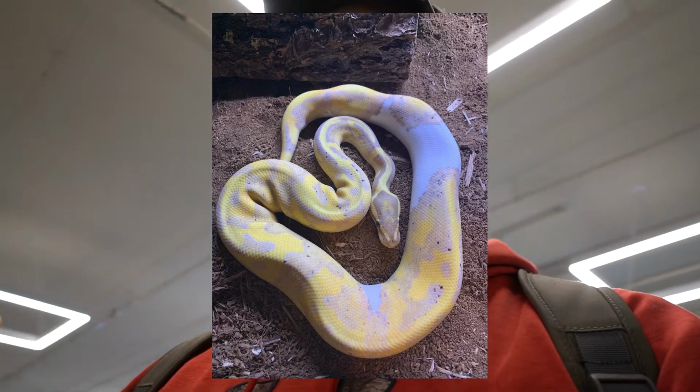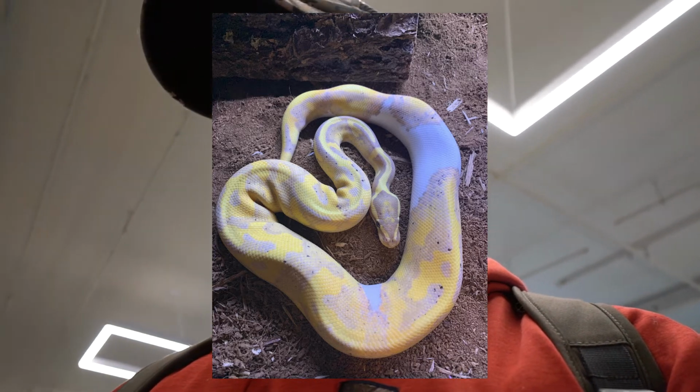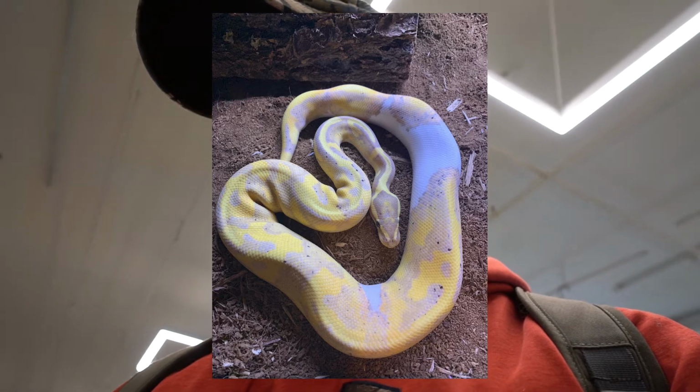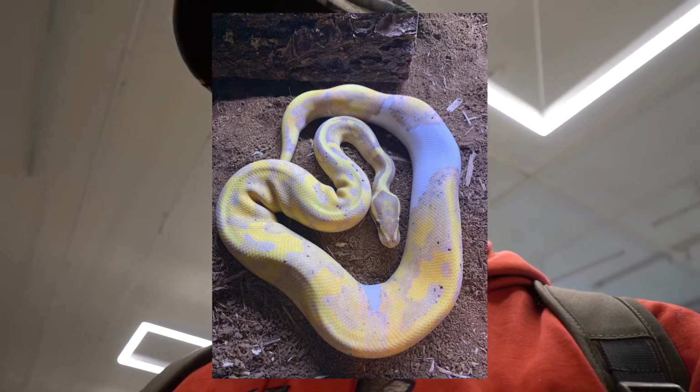So we're here at the nerd table, my favorite table. Right now they have pretty much my dream snake on display, although I obviously cannot afford it right now. It's $4,000. But it's what's called a piebald, and I have a piebald ball python, and I'll show them to you later. Piebald is an incredible gene, adds white, breaks up the pattern.